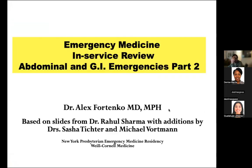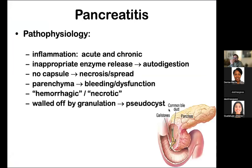Okay, part 2. This is going to be about pancreatitis, bowel obstructions, and then diarrhea. It's going to be fun. Okay, so we'll start with pancreatitis.